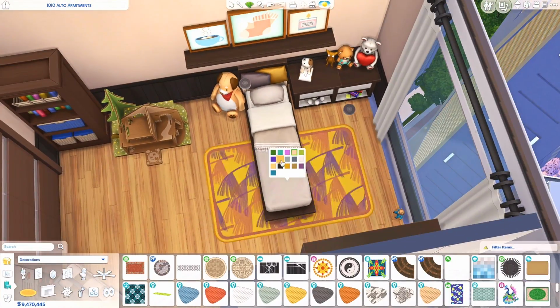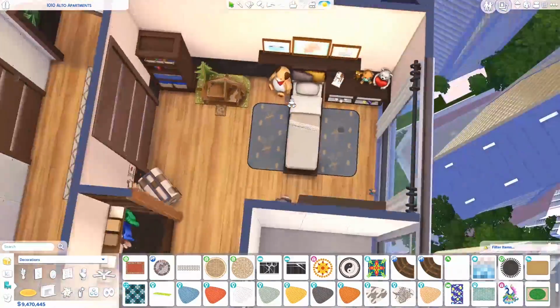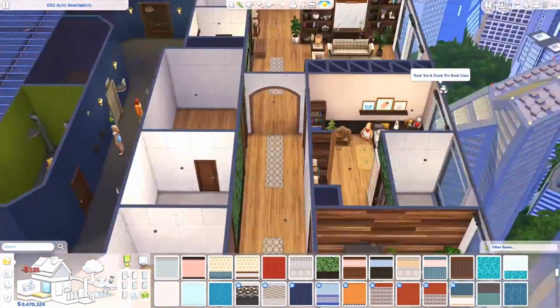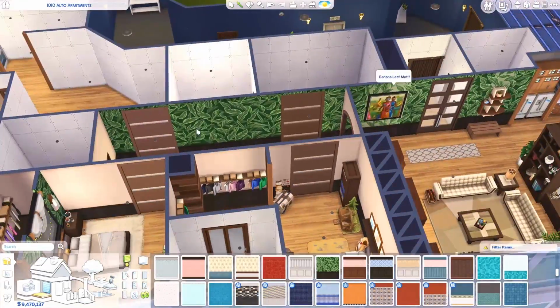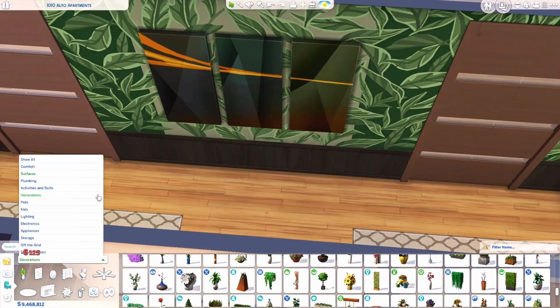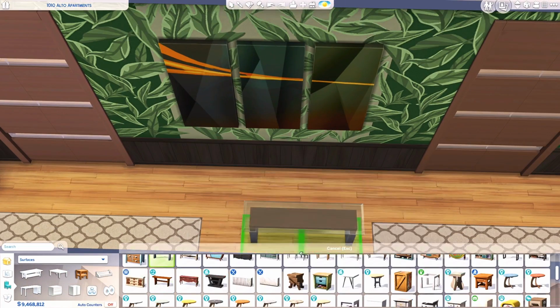So that's what I was trying to avoid throughout this whole apartment. I know that I just placed a bookcase in front of the window. I do realize that, but I didn't place it directly in front of the window. I placed it in front of one of the curtains. So it's all good as long as it's not touching the window.